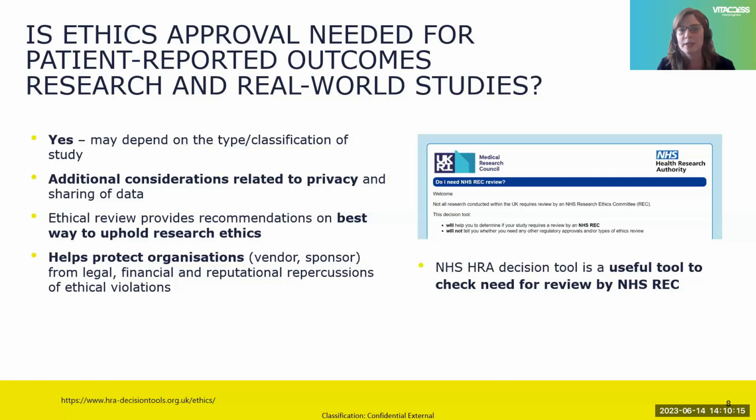There are arguably some differences. It depends on the type or the classification of a study. So for example, if you've already got something that's freely available in the public domain, like already published material, at that point you've already had the consent from the participants. You're not going back to the participants. So you may not technically need to go to ethics. It's really all about what's being classified as the study, what type of study you're doing.